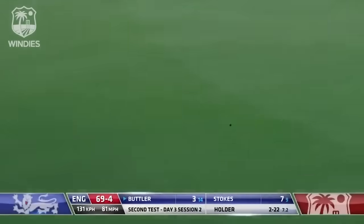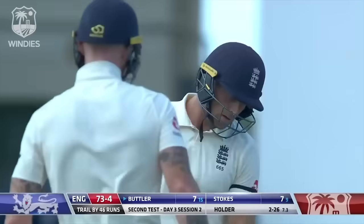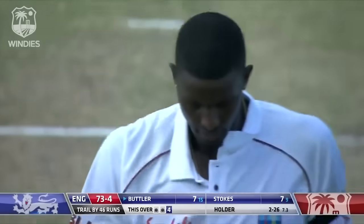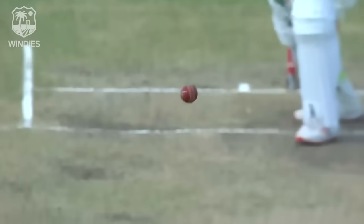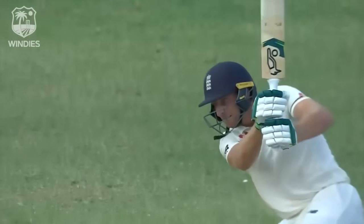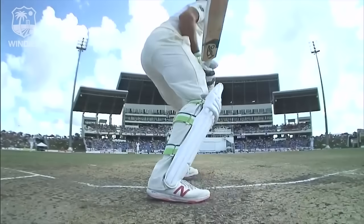Crunching drive from Jos Buttler. This is the game, arguably the series right here. This little bit to tea and just after tea. That's why that drop was so vital. These two can do some damage. They're not going to score slowly. You bowl a bad ball, they're going to put it away.